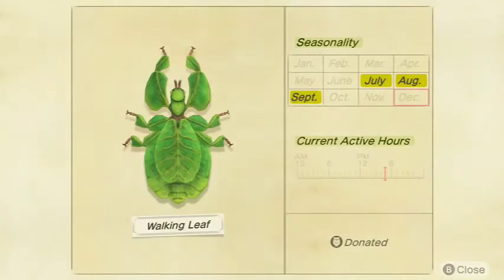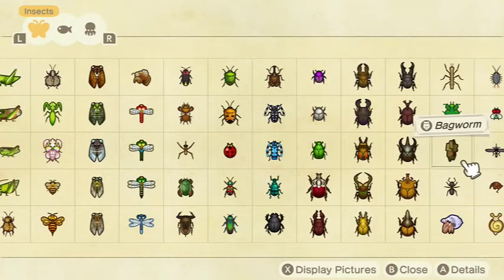This is going to be the Walking Leaf. The Walking Leaf is very, very common. It is found near trees disguised as furniture. Or you just walk by and it'll appear. Basically at the bottom of trees. It sells for 600 bells at Nook's Cranny. Found all day in the months of July, August, and September in the Northern Hemisphere, and January, February, and March in the Southern Hemisphere.